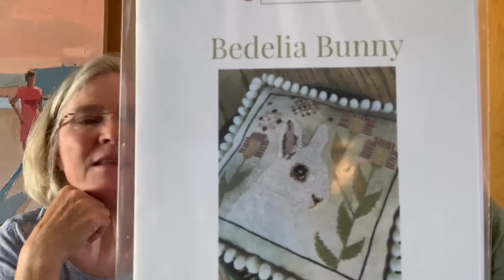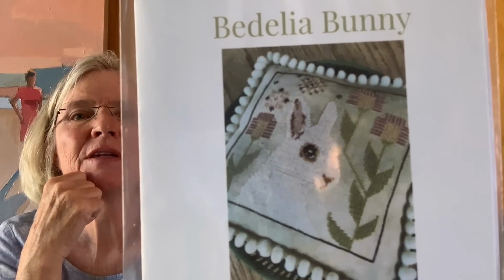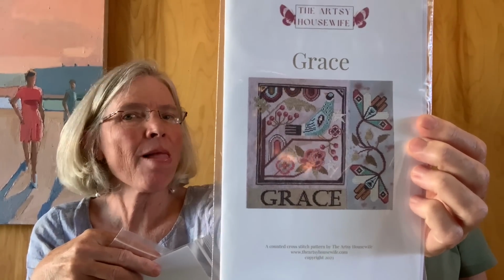And then this is Bedelia the bunny. The same idea, we like the flora and fauna, and all 3 of these to me also have a real geometric feel and a change of scale. So I'm looking forward to these. I think I'm going to do this one. I would be happy starting with any. I really like them all.